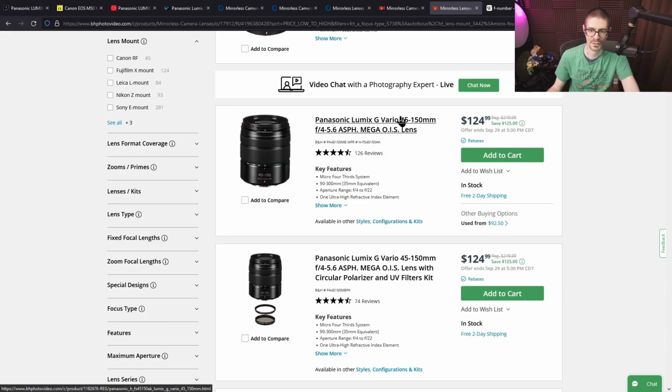The next cheapest lens, 45 to 150 f4 to 5.6. The aperture range here is pretty standard with APS-C lenses. 90 to 300mm field of view equivalent.